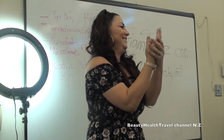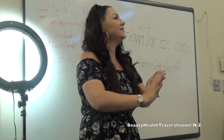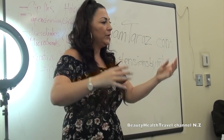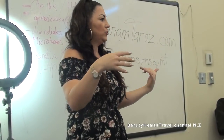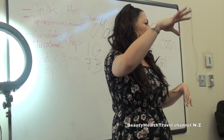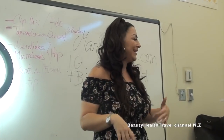Then do you have to wash it? Yes. So hair extension is not like a wig, where you put it on top of the hair. Yes, you definitely wash it after you try them on. That's why I don't really have halos or clip-ins hanging around. I have a few on display in my studio so people can get an idea.